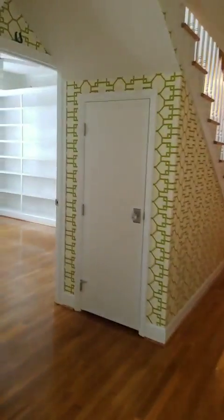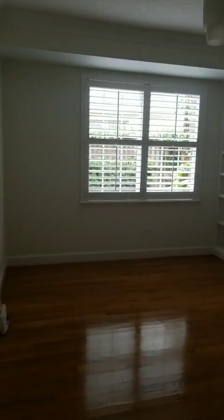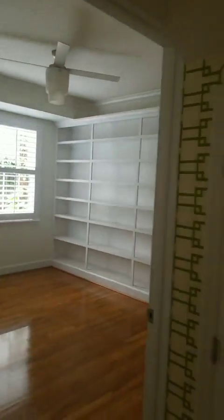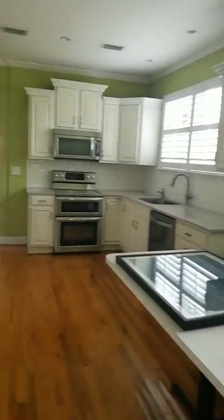Downstairs, you've got your two bedrooms. This is gonna be your office slash bedroom that they're labeling right now. Built-in shelves here. Very unique light fixtures, ceiling fans. All the doorknobs are updated. Little high-class doorknobs.